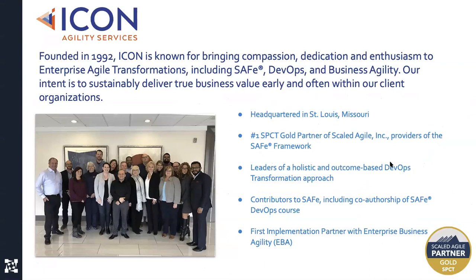A little bit about Icon. We've been in business for about 27 years, helping our customers through the enterprise agile transformation journey at every stage, and trying to be their partners in that journey, trying to feel their pain, meet them where they are, and take them through that process, which is the most painful thing in human life, is change. So we've been doing that for 27 years, and it's been a pleasure helping each and every client through that journey.